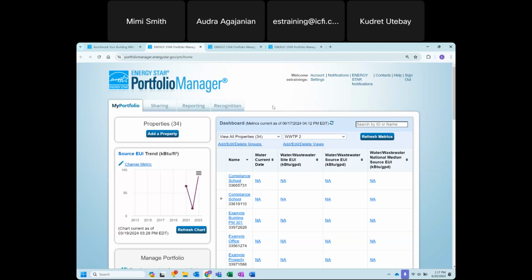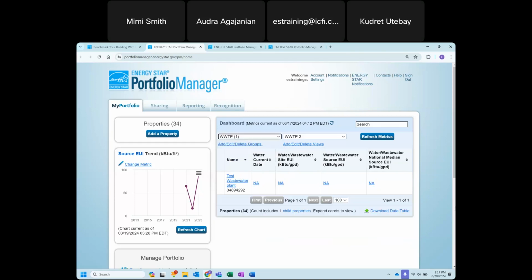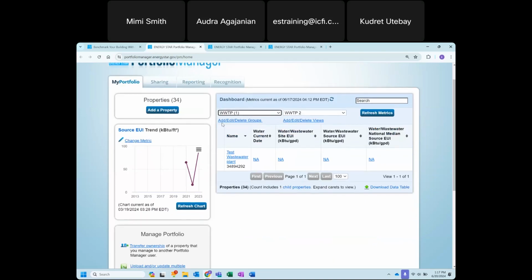Another thing I like to call your attention to here in the dashboard is you can create groups here. Now, most of you might not need this, so I'm not going to go into detail here, but if you do have other properties, you can set up groups to be able to condense the view. And like I just did there, it's much easier on the eyes to be able to see maybe the one or two properties you want to be working with.